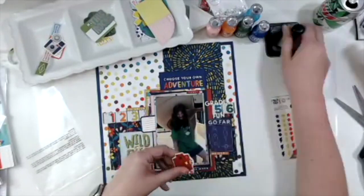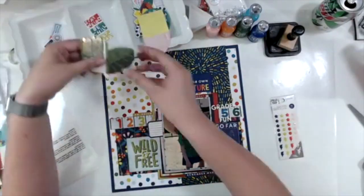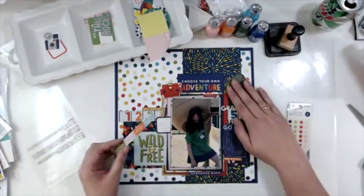Now, I'm starting to figure out what embellishments I want. And the Viewmaster, I don't know, it seems to me like a random embellishment. But obviously, color-wise, it works. And with it being next to Choose Your Own Adventure, I feel like it fits.